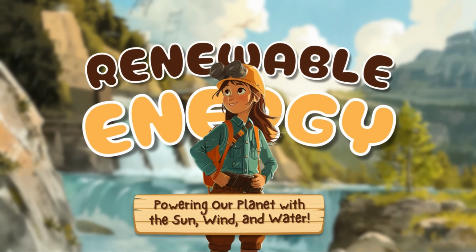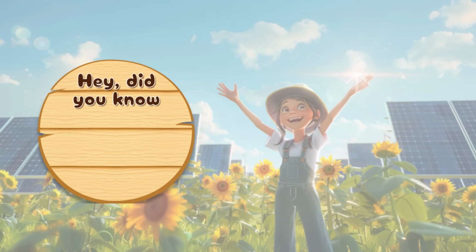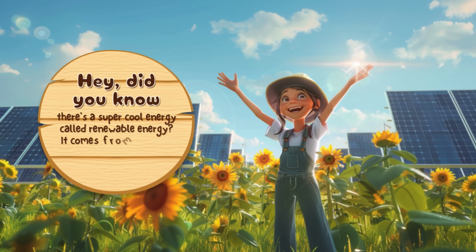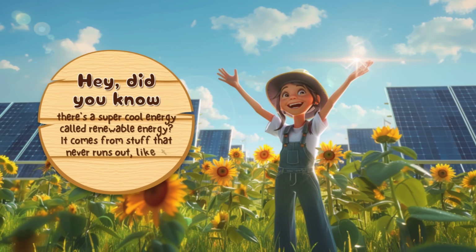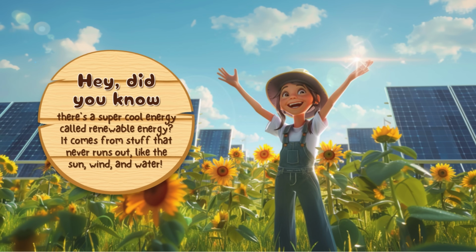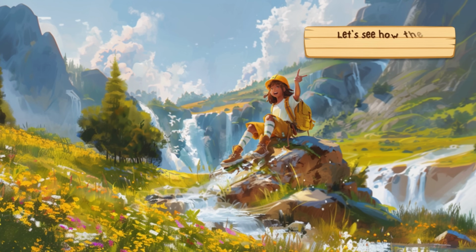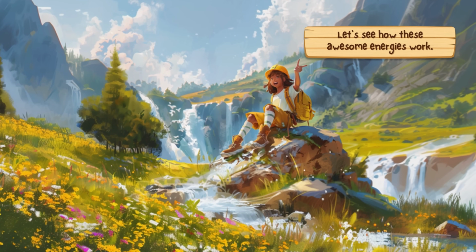Renewable energy, powering our planet with the sun, wind, and water. Hey, did you know there's a super cool energy called renewable energy? It comes from stuff that never runs out, like the sun, wind, and water. Let's see how these awesome energies work.